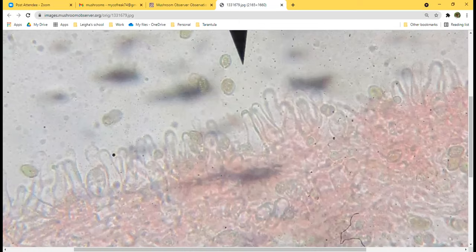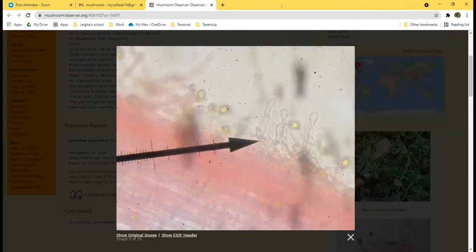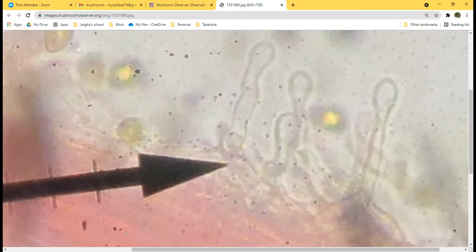Subcapitate means almost forming a head. Like there's one here in the lower left that's in the background a little bit. It's got sort of a head. These are cheilocystidia. They're on the gill edge. I found no cystidia on the gill face. Those would be pleurocystidia. Now these cystidia right here were on the stalk. These are caulocystidia.